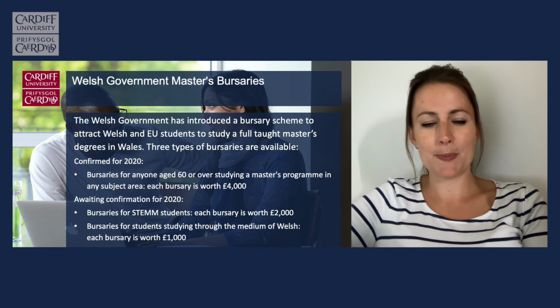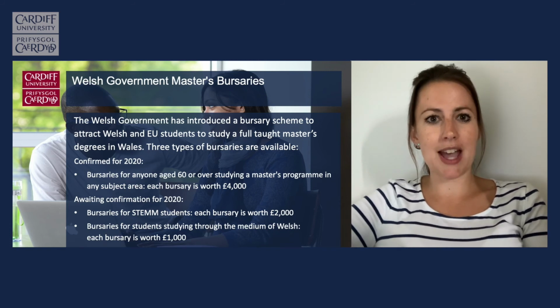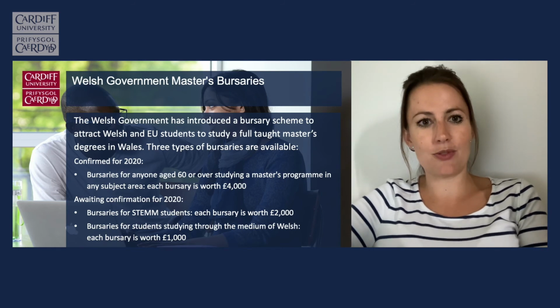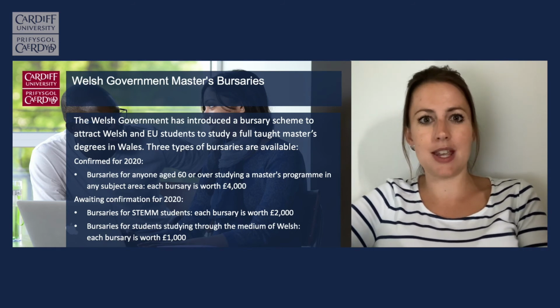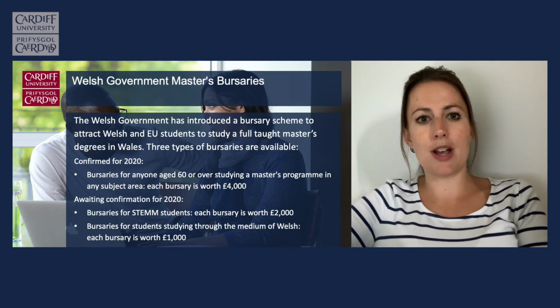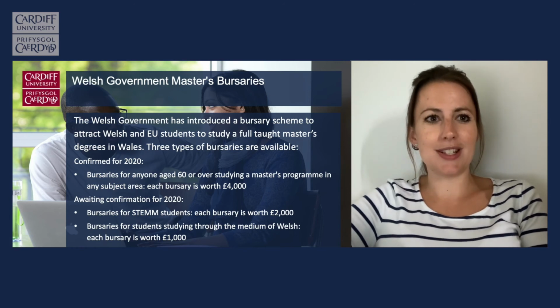medium of Welsh. So as I said, the bursary for anybody aged 60 or over has already been confirmed to us, and we're just waiting on final confirmation from Welsh Government that the other 2 bursaries for STEM students and for studying through the medium of Welsh will be available for this academic year, and hopefully it won't be too long until we can get some confirmation of this.